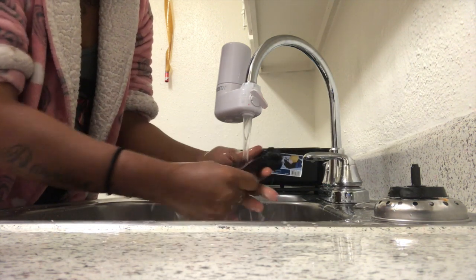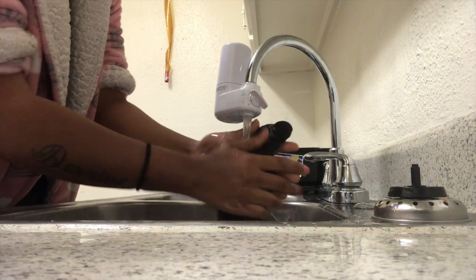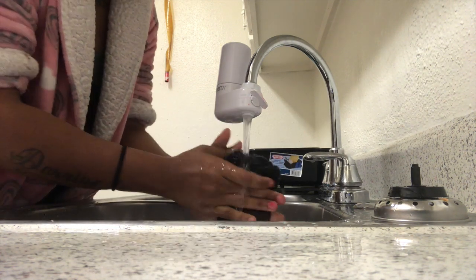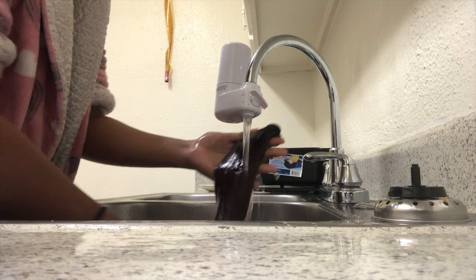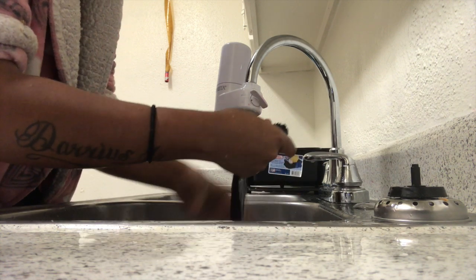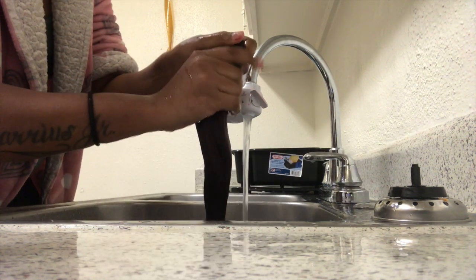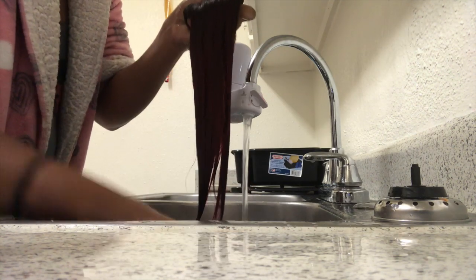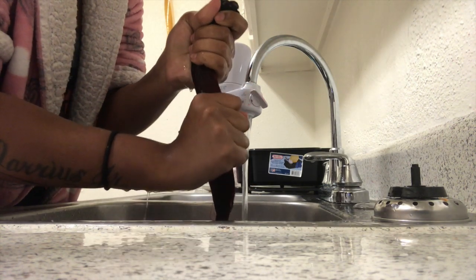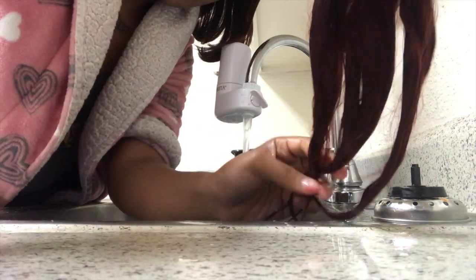And yes, I am in my kitchen because I think that's the best place to rinse it, because the sink is, like, I think, steel or something like that, so the colors don't stain or stay on the white of, like, the tub, the shower, bathroom sink, stuff like that. So yeah. That's how it's looking so far.